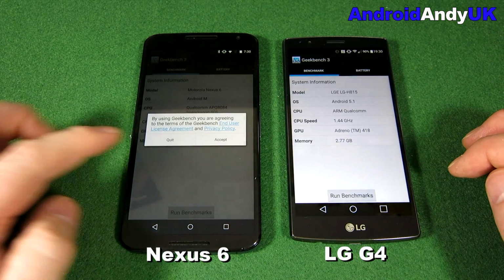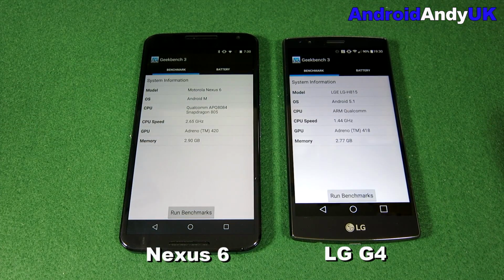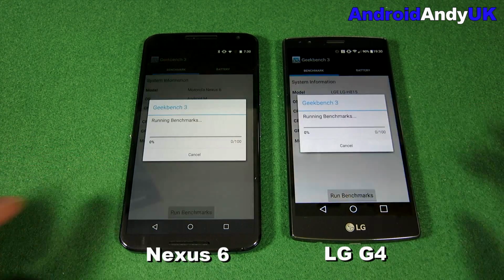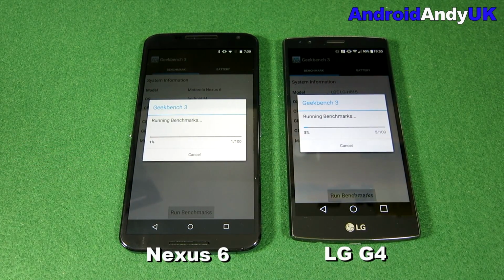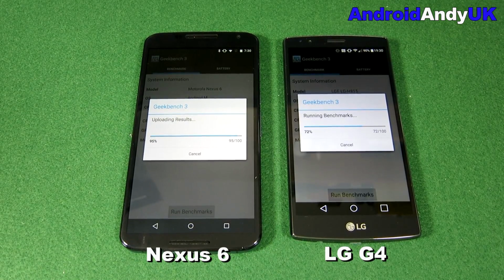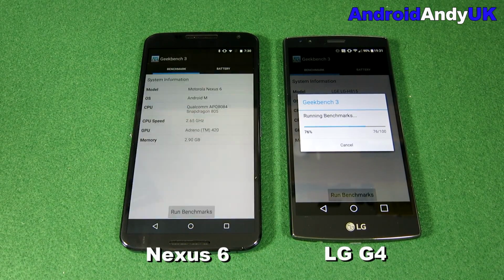Let's move on to the actual benchmarks, which again a lot of people don't really put a lot of faith in. There you can see the CPU speed difference, and a lot of the rest of it, the Adreno 418 to 420. You can often tell how well a handset does by how quickly it moves through the test. Now in this instance, the Nexus 6 is just sneaking ahead. As usual, I'm not going to make you watch the whole thing. We jump ahead to near the end.